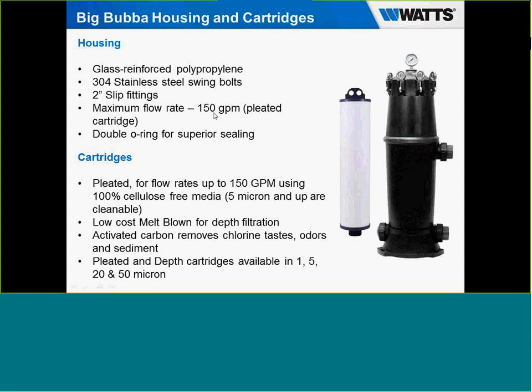The maximum flow rate we can achieve with this system for sediment reduction using our pleated cartridges is up to 150 gallons per minute. At the bottom of the cartridge, you can't really see in this picture, there are double O-rings here, so you have a positive seal, so the water is directed to go through the filter and then out the outlet port here.